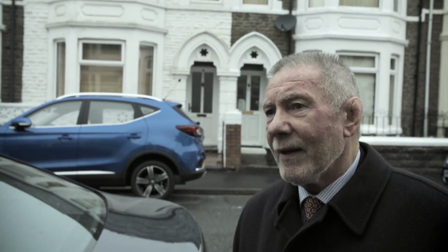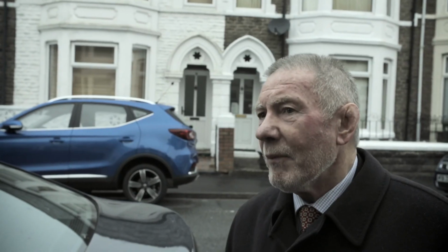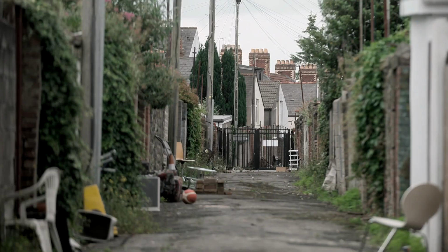So coming back here is quite sad and so poignant. It brings back so many bad memories, really, to think of that poor girl who was taken off the street. Could have been any one of us.